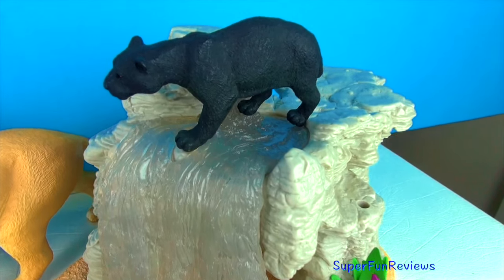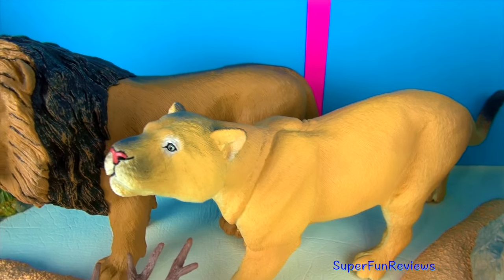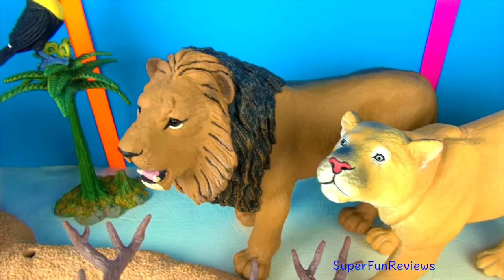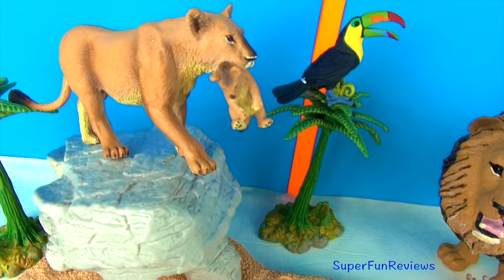A black Jaguar. Puma con color, that's a jumbo size. And the lion. A lioness with her cub.